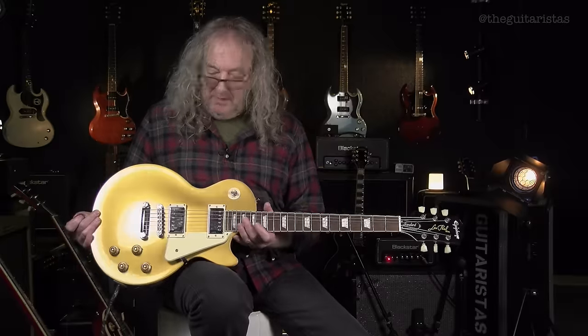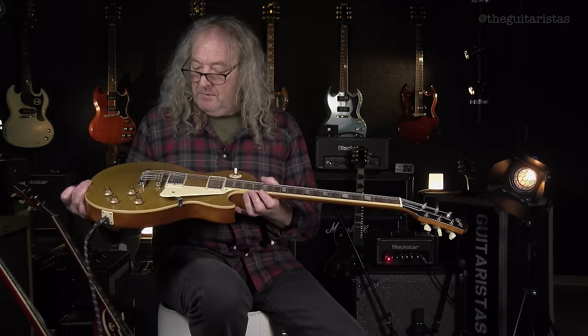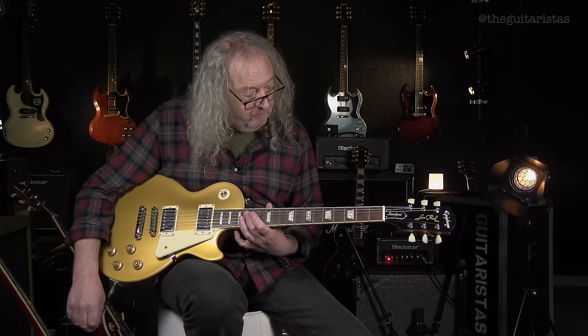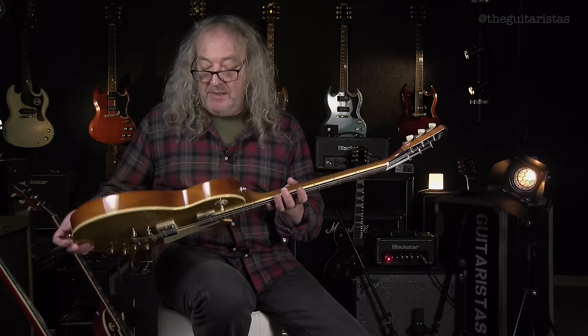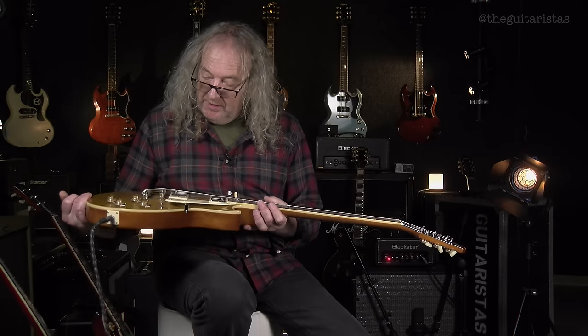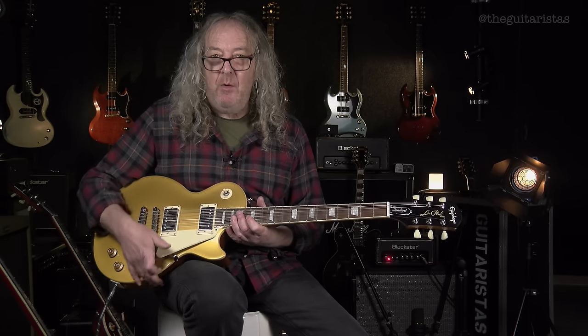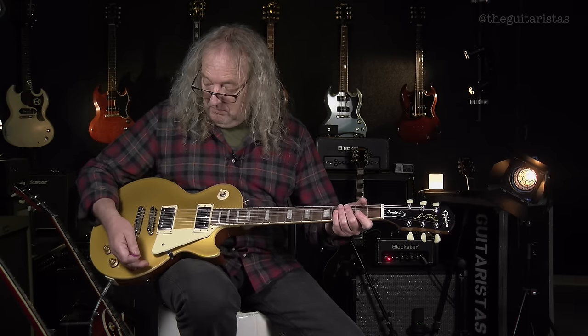Epiphone Les Paul Standard 50s. This is the one that started all this. It feels like a proper Les Paul, and it's the cheapest one in this collection. It should be quite a long way away from a couple of those at least, but it's not really.